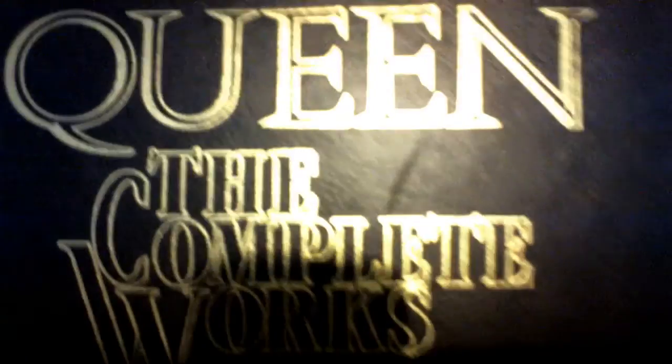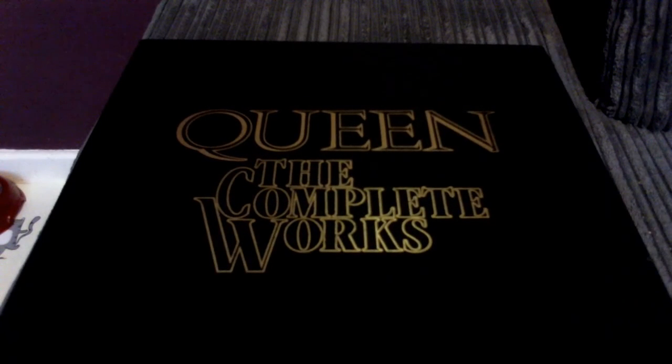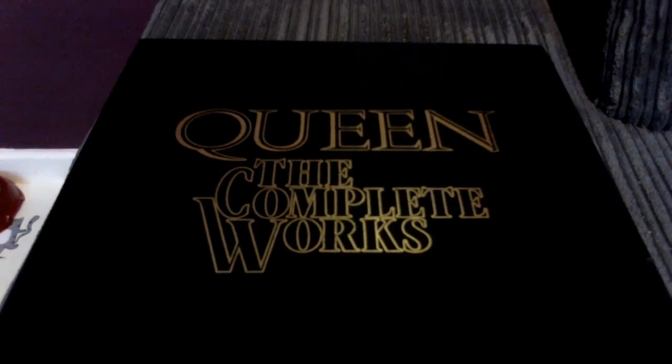So that is the Queen The Complete Works box set. I have to say this is available on Discogs for £199. There's a mint condition one available for £250. And there's also an ex-used one for £125 on Discogs as well. From my point of view, I think it's the nicest collectible piece he's ever had in his collection. And from my point of view, it's well worth it. So it's absolutely brilliant.